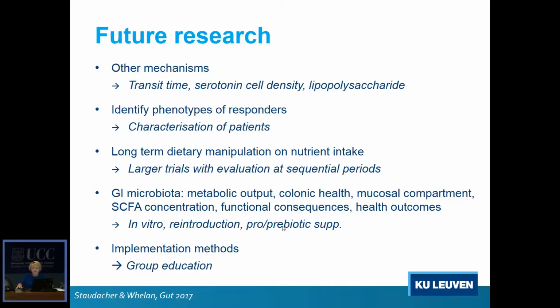And from the Bergen group and also a recent study from King's College, whether we can supplement the low FODMAP diet with pro or prebiotics to prevent any of these detrimental changes from occurring. Lastly, implementation methods, because most of these studies at the moment have been done on a dietitian-taught basis. So we would like to understand whether the clinical improvement that we see from being taught by a dietitian could still be achieved in other ways, such as group education? Many of these things are highlighted and discussed in a recent review that was published in June.